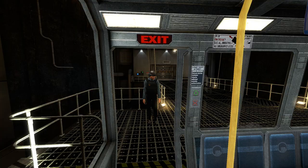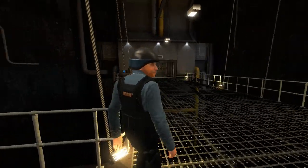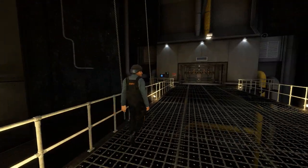Oh, okay, so here's our security officer. And our name is Gordon Freeman.